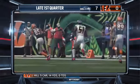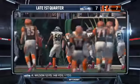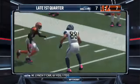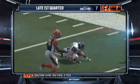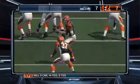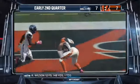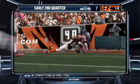1st and 10. Here the pass would be completed into coverage, and he'd cap off the 9-play drive with a TD. Bengals tie it up at 7. Now 1st and 10. Graham's going to cough up possession here, and the pass and catch will end up going for a yard. Now following the fumble, the catch in traffic made by Eifert, and he caps off the 6-play drive with the score. The Bengals up by a touchdown.